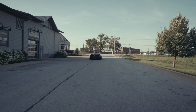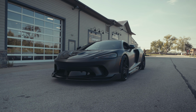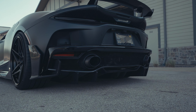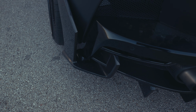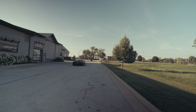That's why we think the addition of this carbon fiber aerodynamics package was so important to get the look and aggression that not only matches this car's performance, but also the owner's personality. I mean, just look at this thing. Carbon fiber everywhere, plenty of downforce, these wheels, everything just screams, this is the ultimate road rally vehicle.